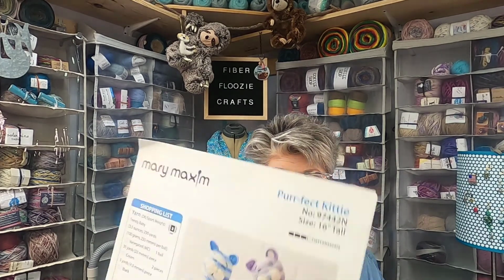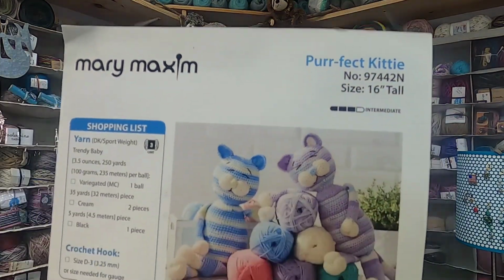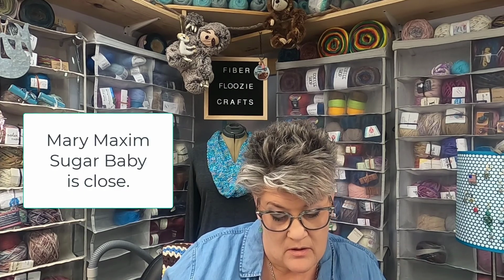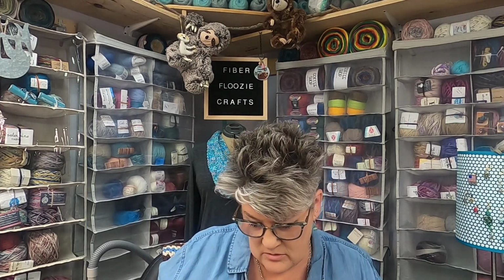And then this is just too cute. The Perfect Kitty. How cute are they? This is a Mary Maxim, and they used their Trendy Baby. I think that is probably a different name now, because this was 2017, and I'm not sure they still have Trendy Baby. I'd have to look. But that would be a three-way. It's a DK pattern, but oh, so cute.